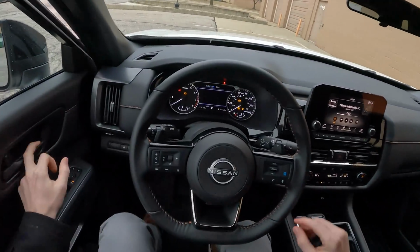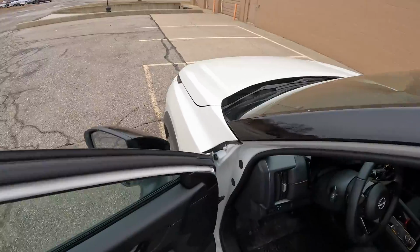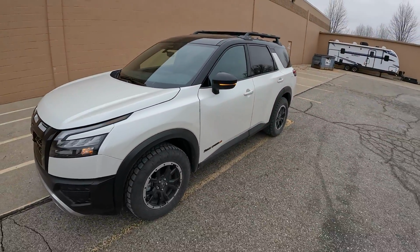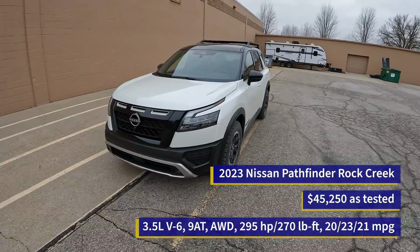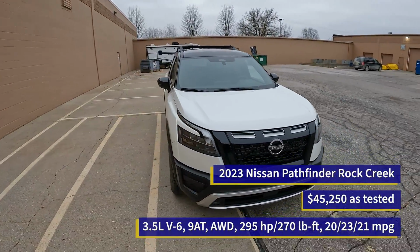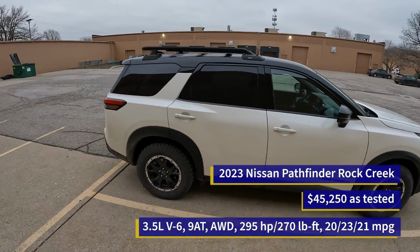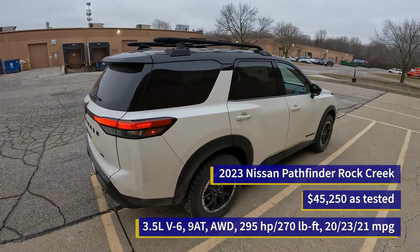Before we get started, let's hop out and take a look at it. The Rock Creek version of the Pathfinder here, coming with some meaty tires, some accents around the vehicle, and some pretty meaty roof bars as well. I guess meaty is a good way to put this car. Maybe it should be red, kind of a meat color, but it does look kind of cool, even if it does have its shortcomings.